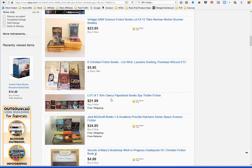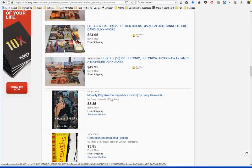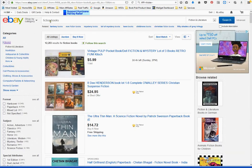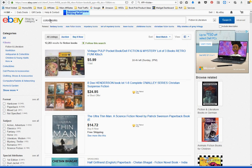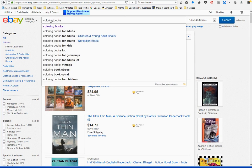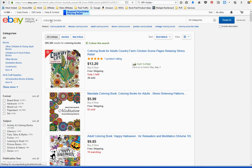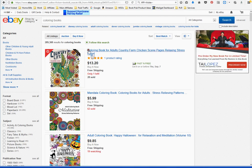Let's see. And what I'm driving at, let me get back to the coloring books, because I know I got a lot of new ones in there. And we could probably actually only focus this on coloring books, but I'd like to go ahead and address fiction as well. So this one here is $13.20. It is buy it now, free shipping.